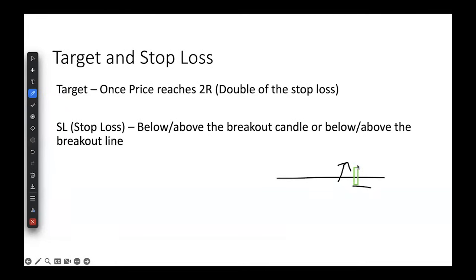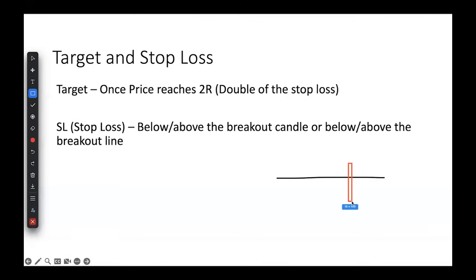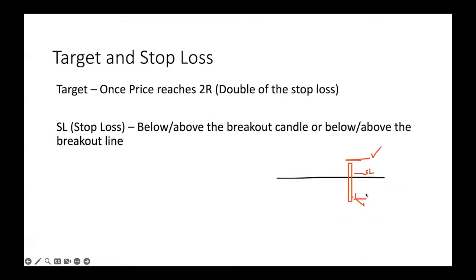And what is the take profit? Take profit is 2R, double. Suppose the stop loss is 40 points. Then once price reaches 80 points, that is your take profit, right? Sometimes you see that the breakout can be huge like this, right? In such a case, if you keep your stop loss above this candle, then the stop loss is going to become very big, because your entry is here and stop loss here. In such a case, I said above the breakout line is also fine. Best stop loss is above the candle, but when the candle becomes too big, then your stop loss also becomes too big.